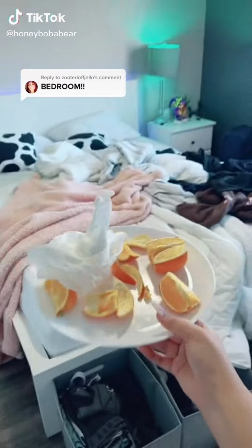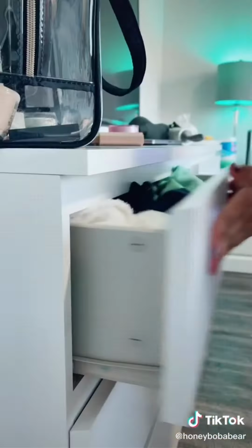Part two, resetting my room. I'm actually proud of myself. It's been worse. I'm going to start with the obvious issue. Well, at least I can see my floor now.